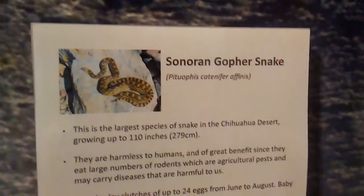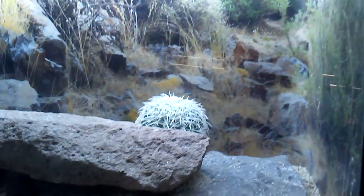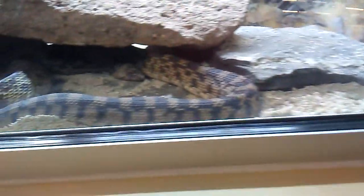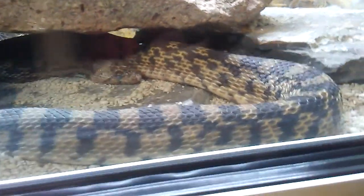Okay, look at this snake here. Looks kind of scary, doesn't it? Let's look at the real deal. Last time we were here, it had just shed its skin, and his skin was sitting right here on the side. Right there. And look at him now, nice, shedded.